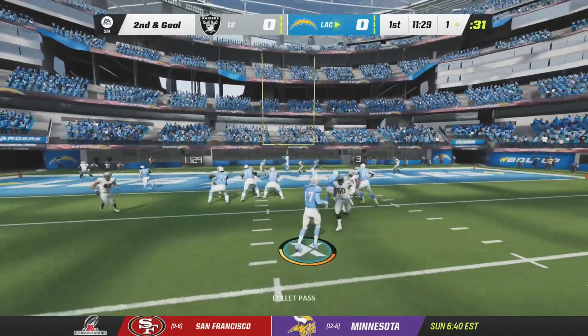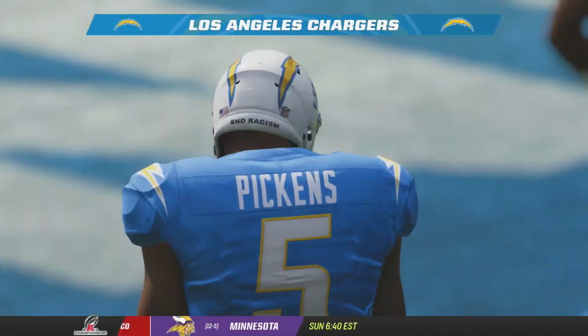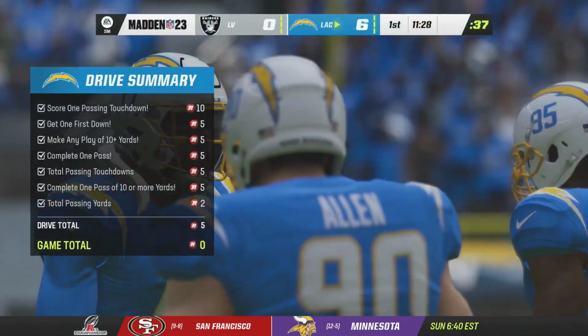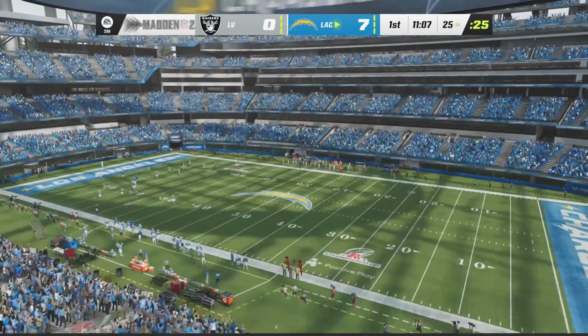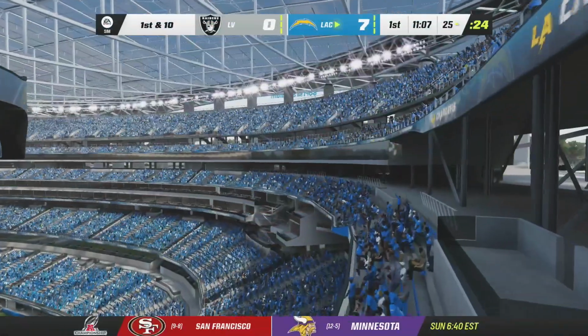To throw on second down. Banks. And this is caught. He's got it. Touchdown, LA. George Pickens there to make the grab. And the Chargers are... Out is their quarterback with this offense to take over once more.